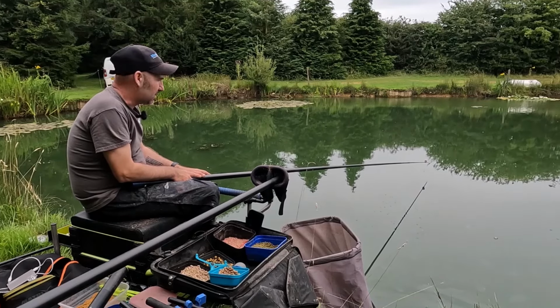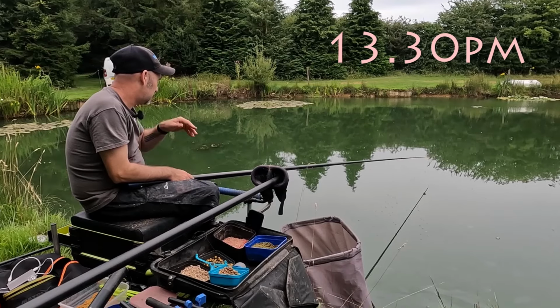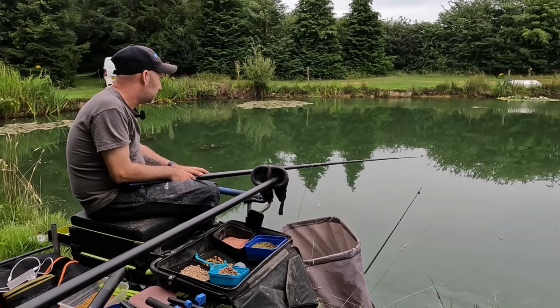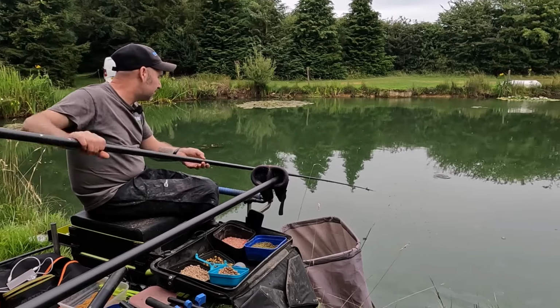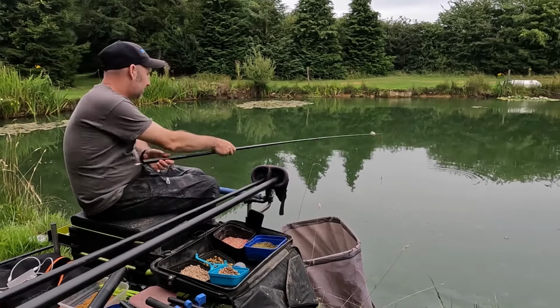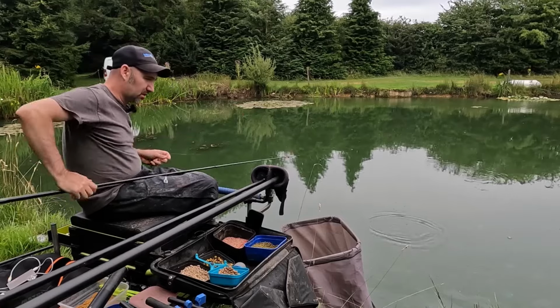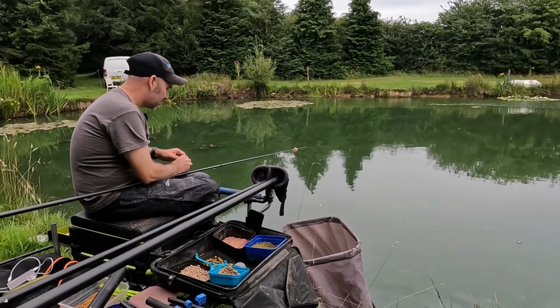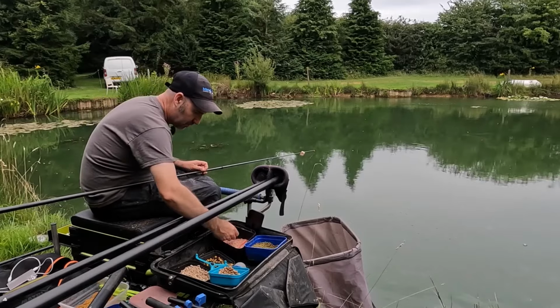Two hours to go, I'd say we are struggling. Not struggling for bites, still getting plenty of silvers. But every time I've looked on my bonus line, if you like, so two edges, pace line, nothing.